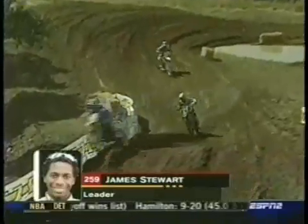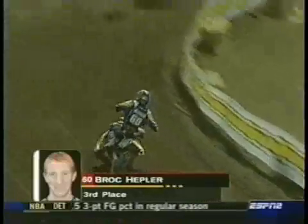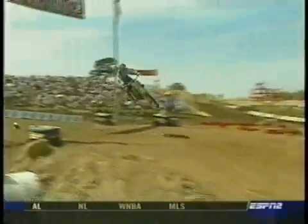James Stewart moves to the lead. It looks pretty clean. Well, this time he goes by the water hazard, stays dry. Brock Hepler still running with those two. Bubba trying to put a little gap between himself and second place, Stefan Roncada, both gentlemen on a Kawasaki. The two-stroke, four-stroke battle rages on, but right now Bubba's making the two-stroke work for him.